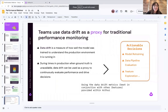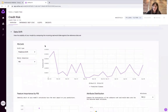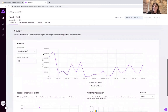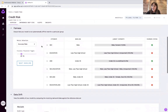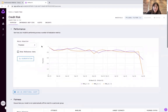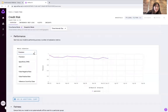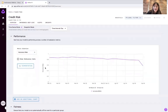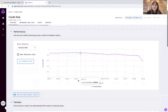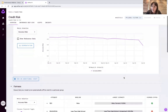So with that, I will quickly hit into the platform again, just because I know we're running short on time. Here's where we have data drift in the platform. It's still the same model in the overview. And in this model, we actually saw, I'll clear all of the segments, that when looking at accuracy, there tends to be a bit of a drop over time. It's slow and stagnant, but it is starting to become substantial, especially with that final dip.